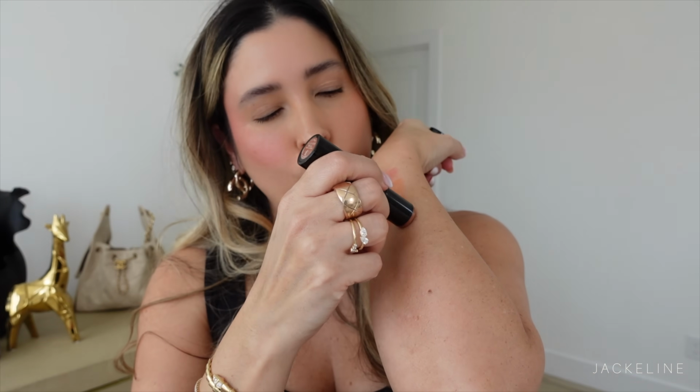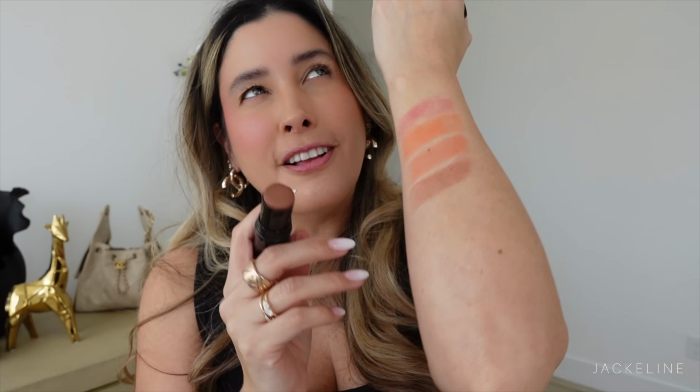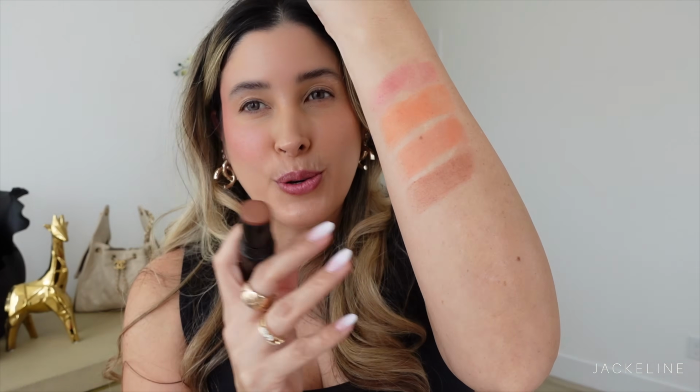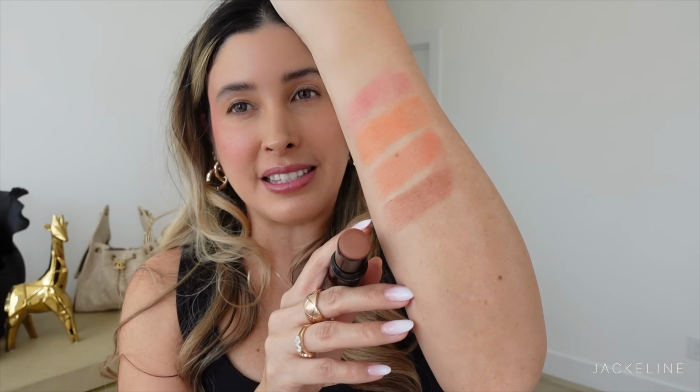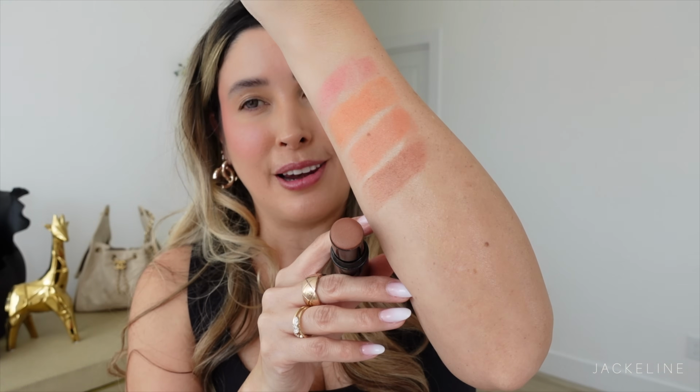And my favorite blush on a stick from Chanel is number 20. I know it looks dark, but it's so gorgeous. It will give you this natural, very summer golden kind of look that is incredible. It just gives you a so genuine glow. I love it. I love the shade 20.